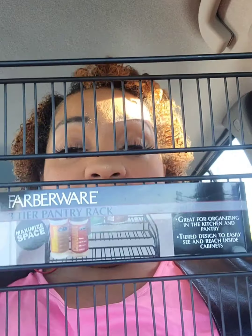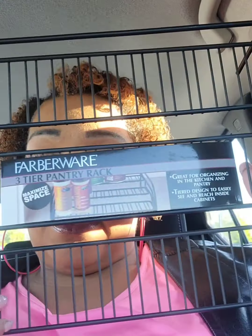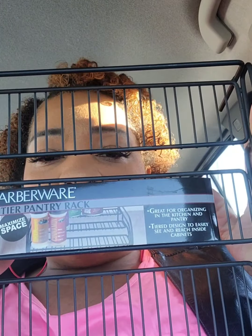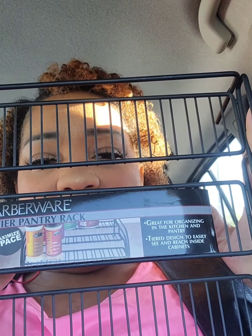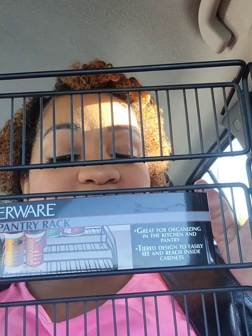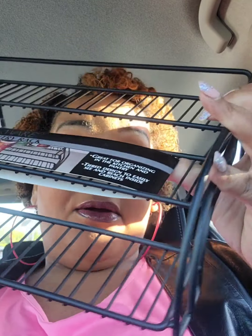I know how I'm going to put it on the kitchen counter. This is from Farberware, a three-tier pantry rack, maximize space, okay? I like my spices, and I was thinking about getting a Lazy Susan, but I like this, and I wasn't going to get it. I was struggling with it. I told her at the register I don't want it, then I want it. I was going back and forth, so I just got it. It was only $5.99, and it is from Farberware, okay?